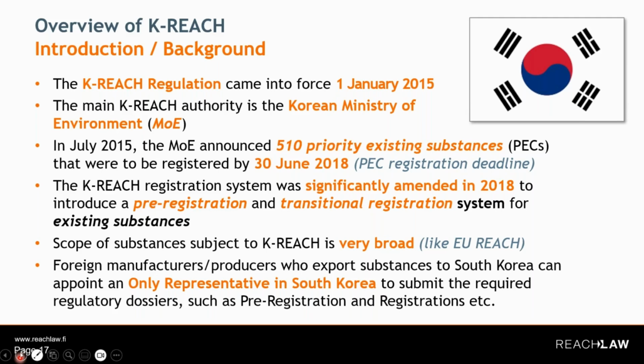If you export your chemicals to South Korea, then you can appoint an only representative. This is a legal entity based in South Korea to handle your submissions and all pre-registrations and registrations. This will give you free access to the market in the sense that you are not relying on your importers' registration. You can develop your customers in the South Korea market. Companies consider this if they want to develop more customers and have control on their sales and pricing. It is also helpful if they sell products to South Korea and then go on to other countries, such as when entering into formulation. So I would recommend this option if you are really interested in developing your chemical market in South Korea.